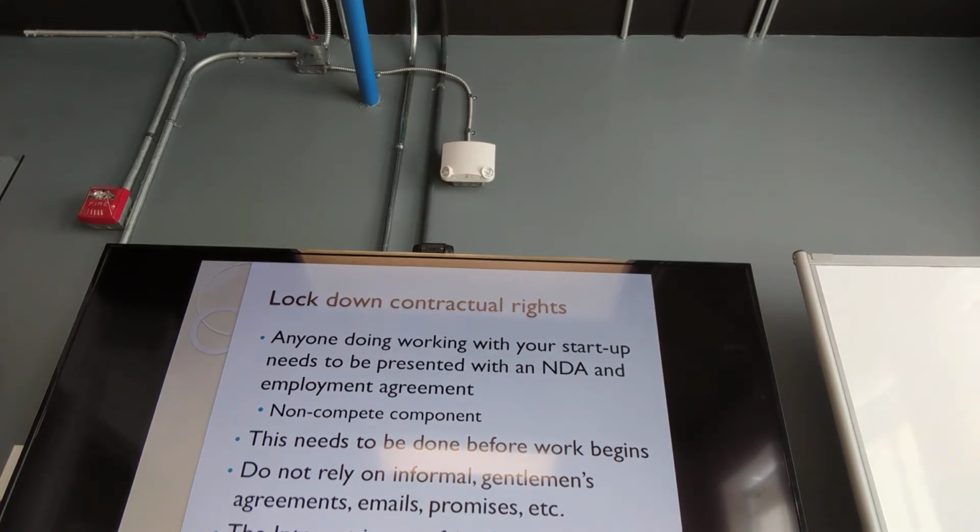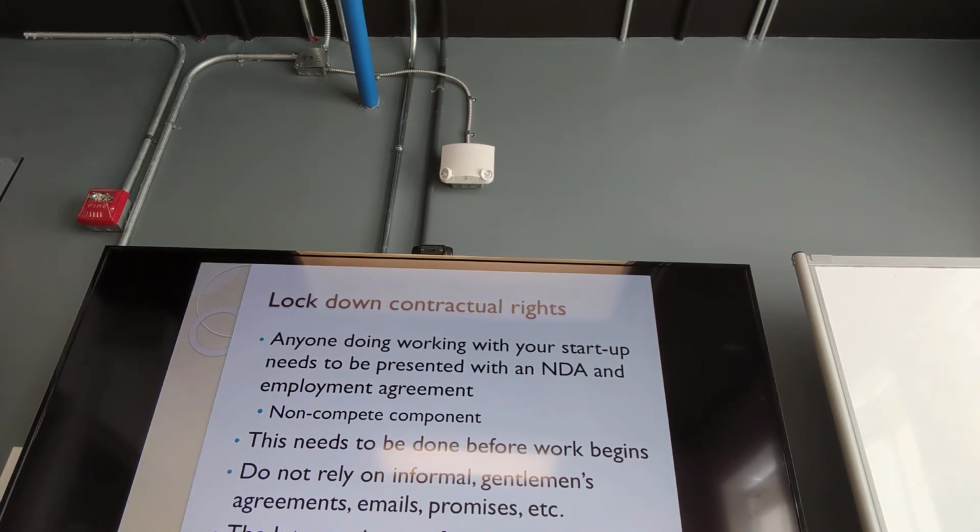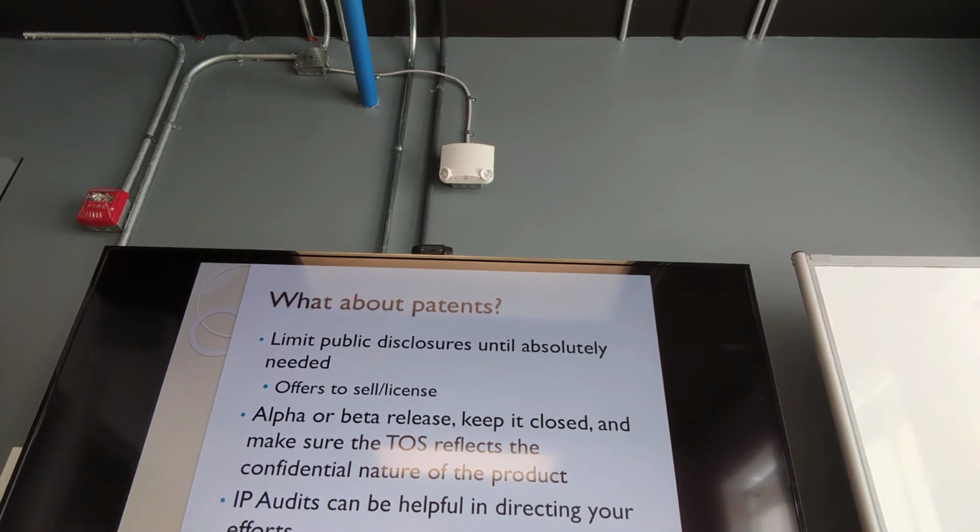Something, particularly non-disclosures, because the worst thing is they're just not enforceable, which leaves you in the same position you would have been previously, which is nothing. So I definitely recommend those. They're not the best, but it's better than nothing.